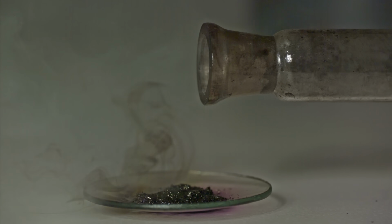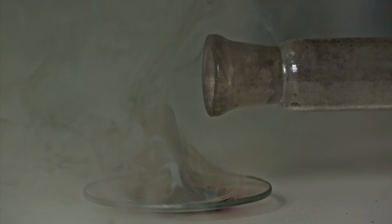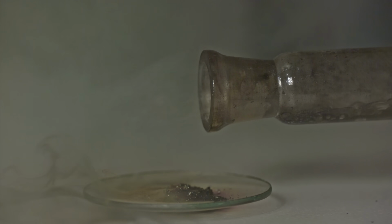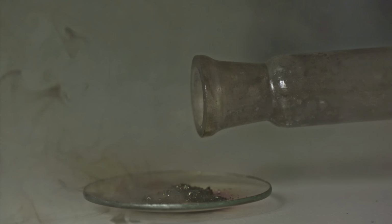Before pouring liquid hydrogen telluride onto manganese heptoxide, I cooled it considerably. Despite this, it still seemed to boil, but in reality, it decomposes into hydrogen and tellurium.